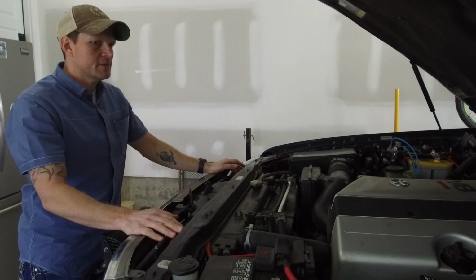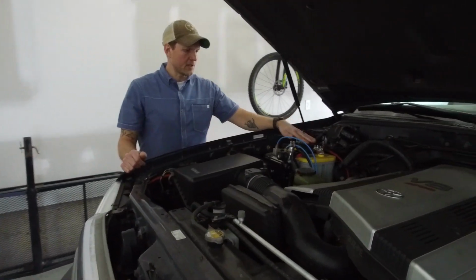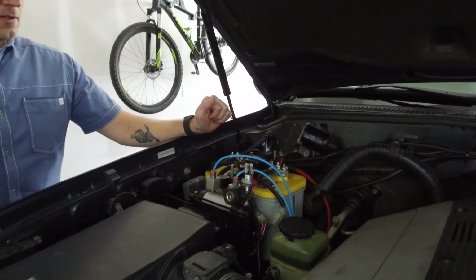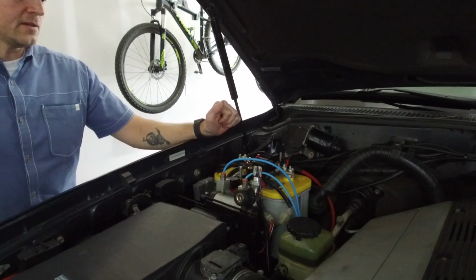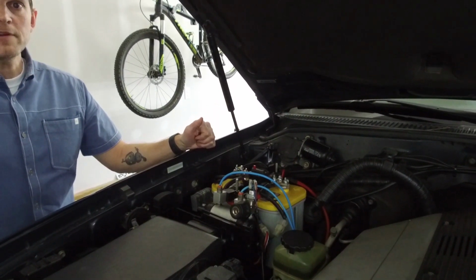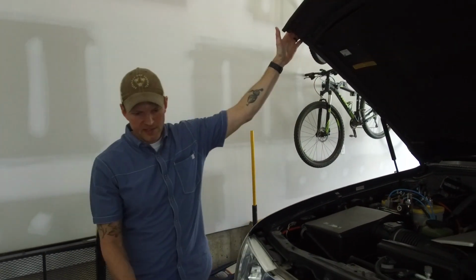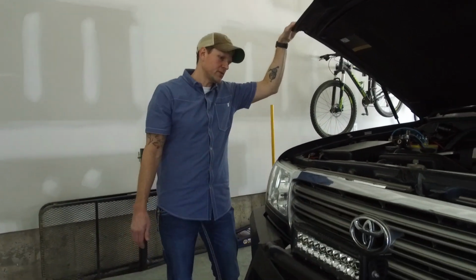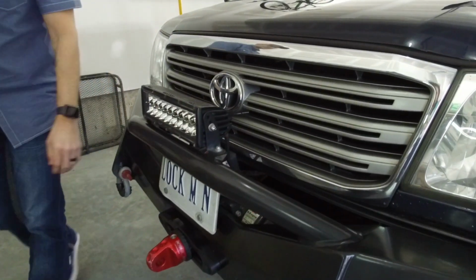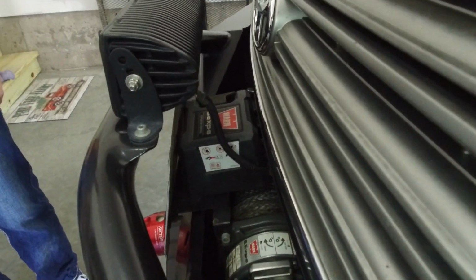So not too much to see here, other than the dual battery system running right here. The main line installed for us. We've got our compressor running our lockers, and for airing back up after we've aired down our tires. I guess I did not talk about the winch that we're running on this truck, which is a Warn 9.5 XPS. I've actually used this winch several times. Hasn't let us down so far.